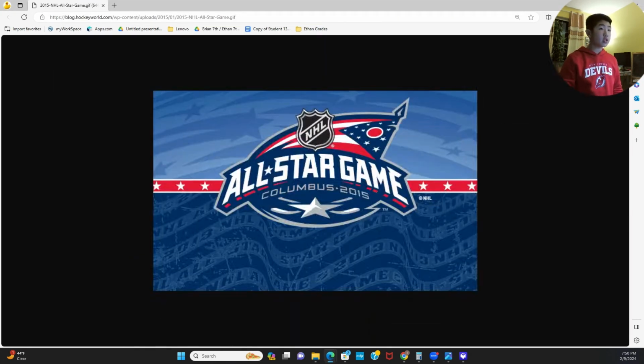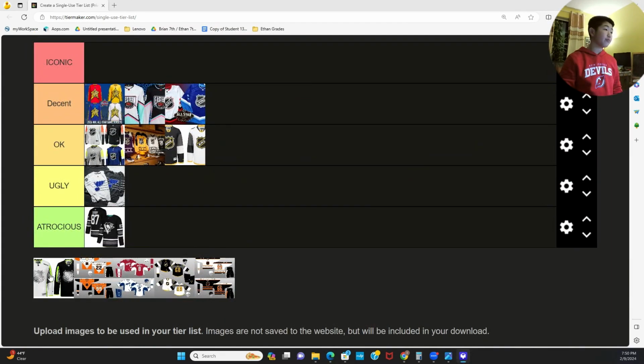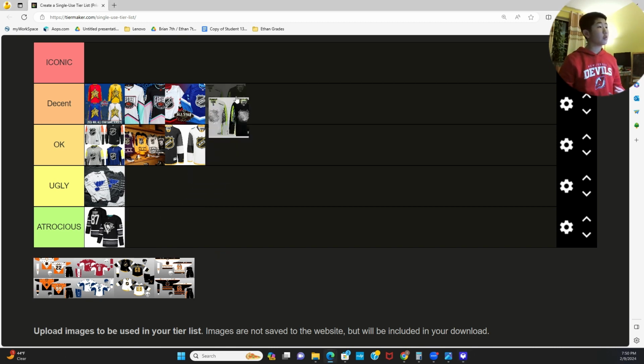So this is a very tough decision. I do believe it is better than these, just because of the black one, it's just popping off so well. I think neon green was a great color to choose for this one. So I'm gonna put it in decent. I think decent is fair.